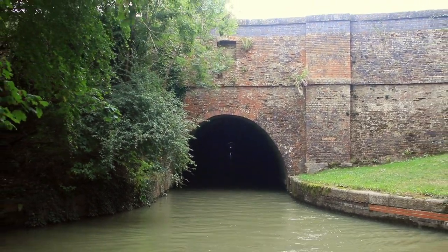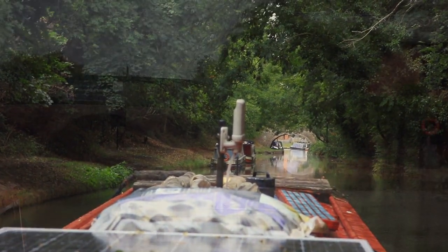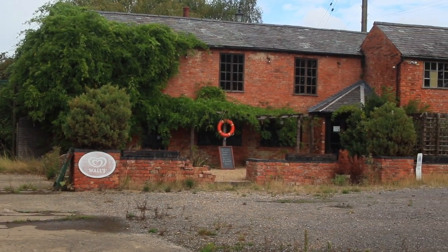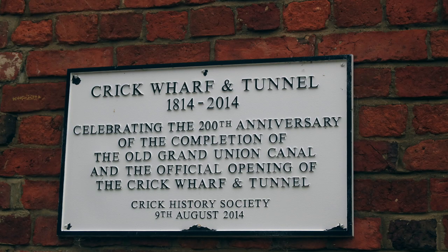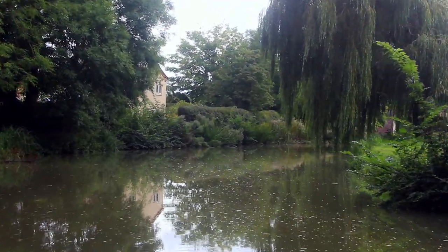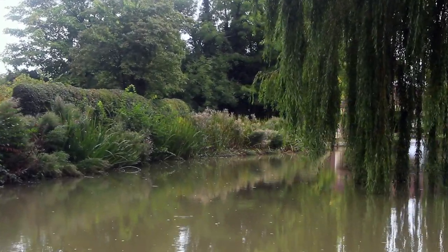Emerging from the tunnel, Crick Wharf is visible. Crick Wharf once boasted a warehouse, stables, a pigsty, three lime kilns and a brick kiln, coal sheds and a pub. It was sold by the CRT in 2020 to a property developer. Fortunately, its unique history has saved it from the bulldozers.